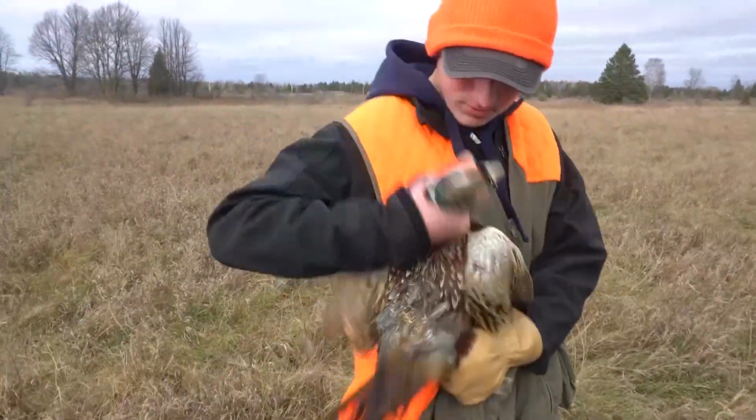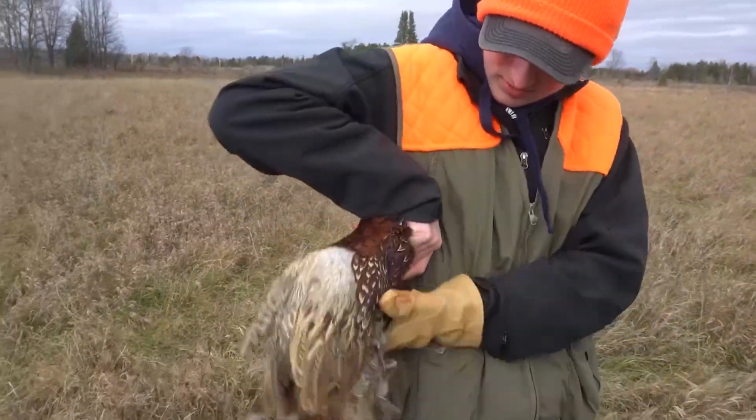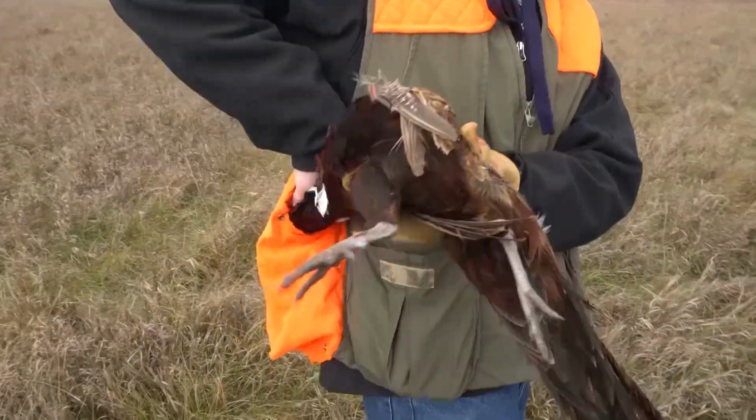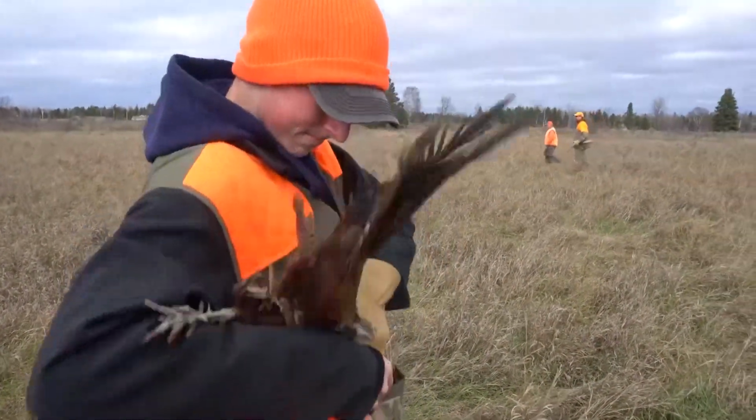And again, the pheasants run like crazy. So if you're setting a young dog up for defeat, if you put out 5 pheasants and it's 6 months old, after the first one, you're probably not going to get any of the pheasants up because they're going to run so much.